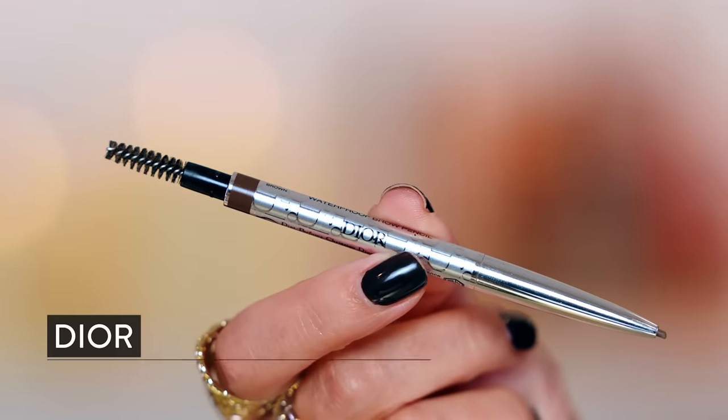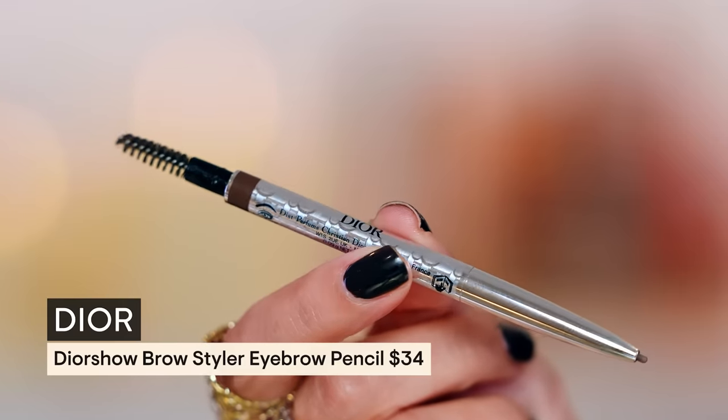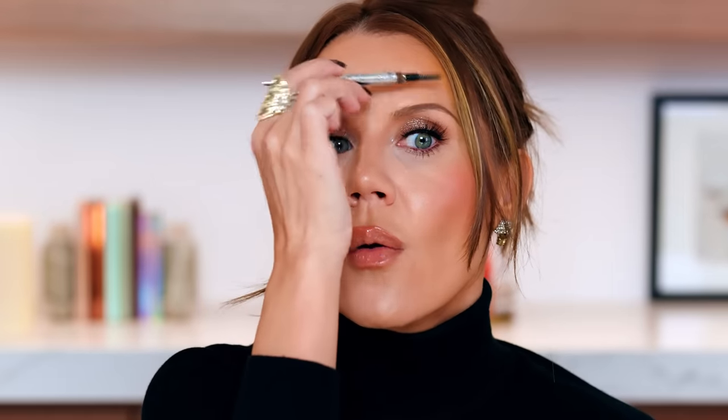Dior. Oh my gosh, I almost forgot how much I love this. This Dior Show Brow Styler that is waterproof. I have the shade 2 Brown. I'm obsessed. I know everybody likes the blush and the lip oil and probably a million other things from Dior, and I'm over here like, no, this is the brow pencil that dreams are made of. I don't know why it's so good. I've purchased this thing so many times. It's amazing. If you have thin brows and you need that really precise tip and you want something that's long wearing and it's just the perfect consistency, Dior has it covered.